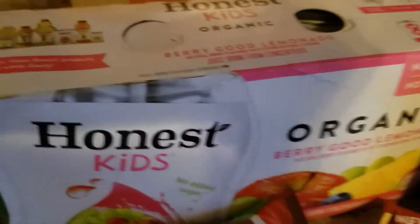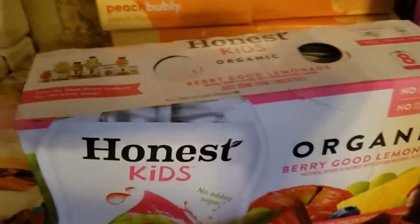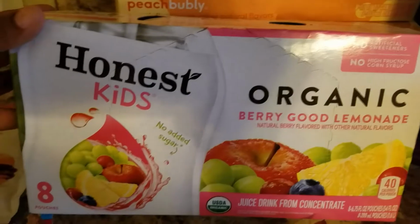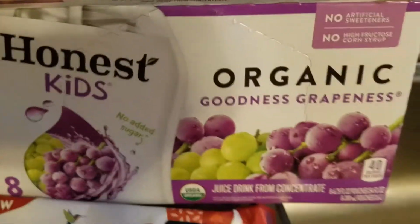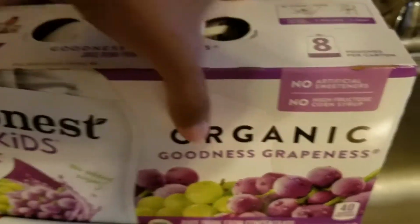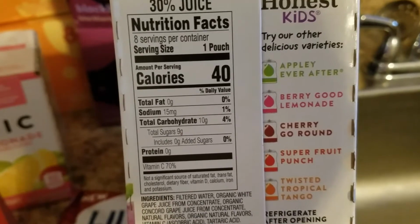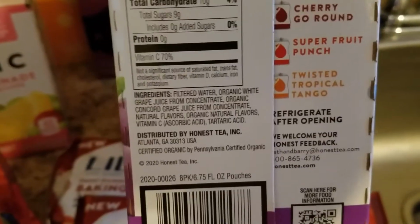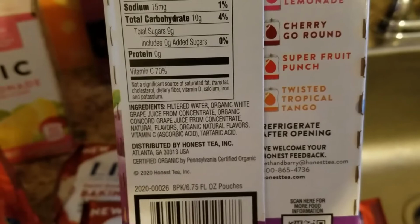Next thing I was happy to see was the Honest Kids organic. They haven't been on sale in a while, or I haven't caught them on sale in a while. And my sons are home, so they like the juice. So I got the Very Good Lemonade, and I got the Goodness Greatness. He likes both of these. He likes all the flavors, actually. I wanted Fruit Punch, but I could not find it. So I think somebody had already bought them out on that. But here are the nutrition facts. It's 30% juice. So for 1 pouch, it's got 10 grams of carbs, 9 grams of sugar. So not quite as much sugar as some of the other brands out there. But he likes it.